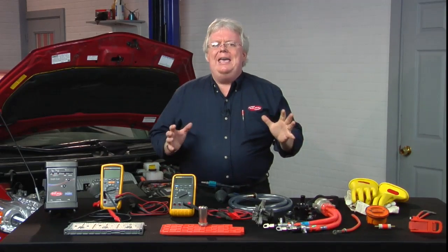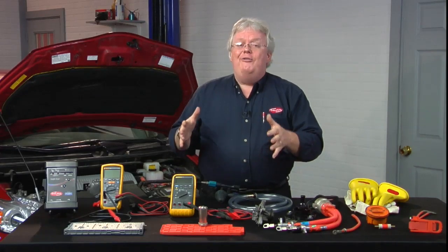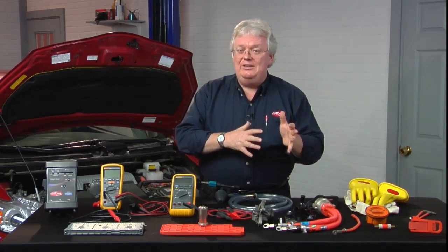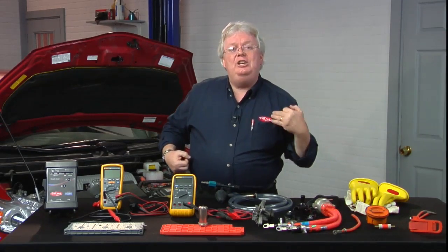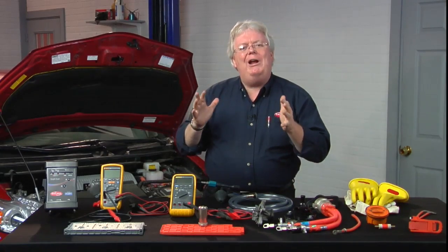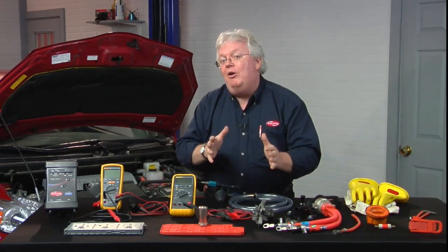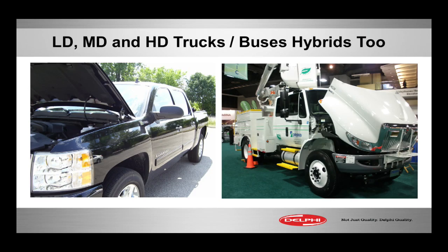Now, it's just not those gas-sipping small compact cars that are hybrids. It's also full-size GM pickup trucks and SUVs during the mid to late 2000s. And as we see going forward, medium-duty trucks, Allison Transmission producing a driveline with a transmission and a Delphi battery pack and power electronics. That's the inverter and converter. Those are in medium-duty trucks as well as in the heavy-duty stuff such as transit buses that you'll see with the big pod on the roof. Those are hybrid vehicles as well.